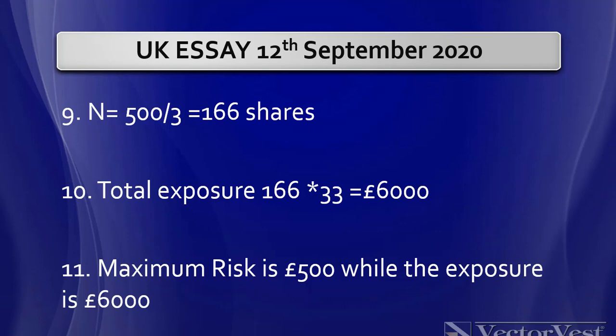Now, it is my experience that many people don't understand the difference between the risk and the total exposure. The risk, remember, is the amount of cash that you will lose should the share drop from the entry point to the stop loss, whereas the exposure is the total amount that it cost you to buy into the position. I found that very simple little rule helps me.